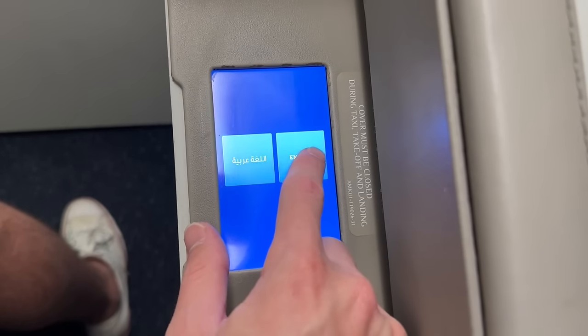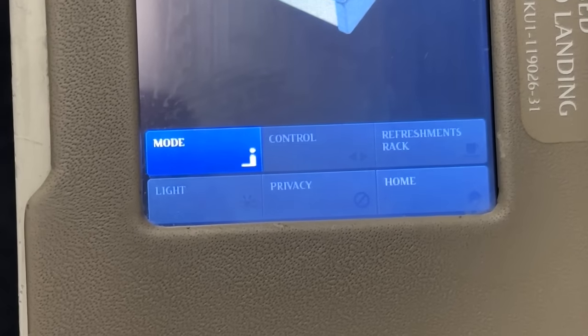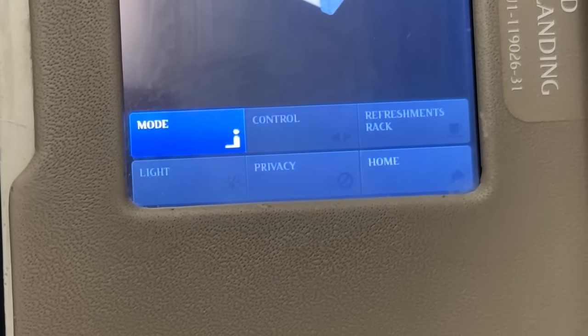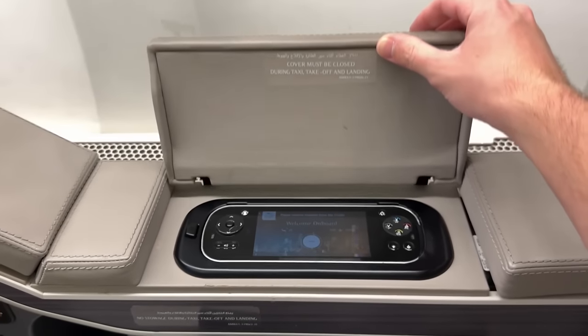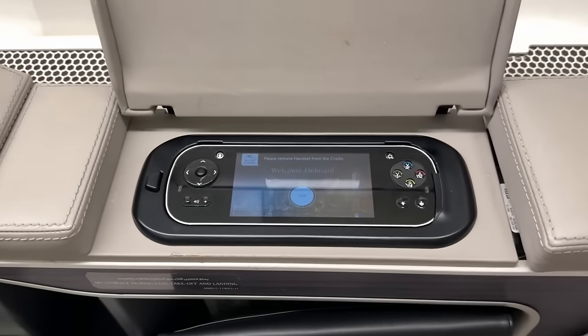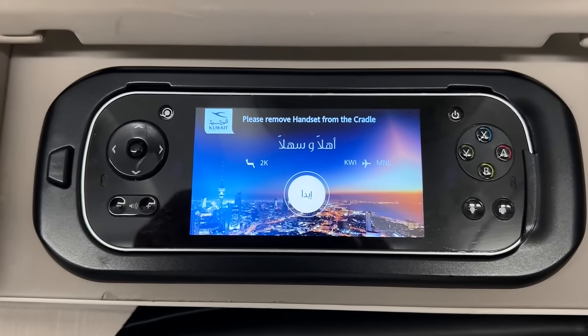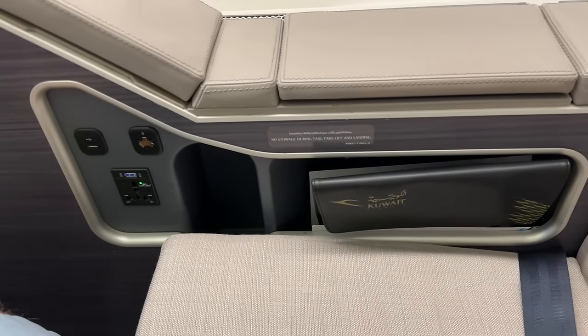You can control the seat, you can control the lighting in the suite, you can control your do not disturb mode and the refreshment rack. Anything that has to do with the seat is controllable here. Then you have another flap that opens up, this one hosting the remote. At this point, I figured I could just keep opening trap doors and finding all kinds of hidden secrets. Below that is the charging and even more storage for the seat.